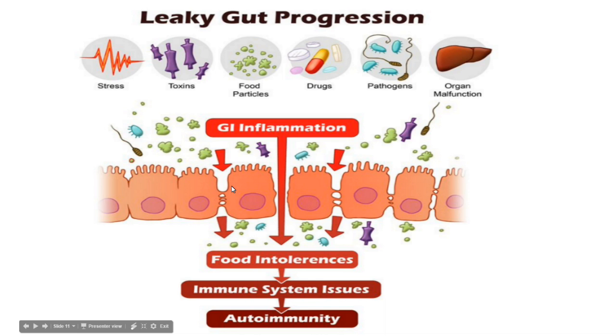Now we're releasing particles, releasing toxins, mostly food intolerances, right? Coming into the system, they're now in the bloodstream. They're not supposed to be here. The immune system says, hey, you don't belong here. It literally goes on attack. So now this is the foundation, ground zero of autoimmunity.